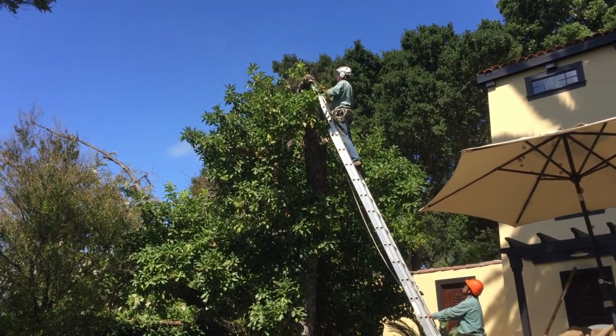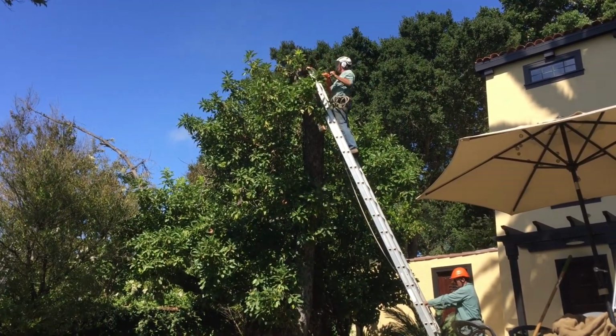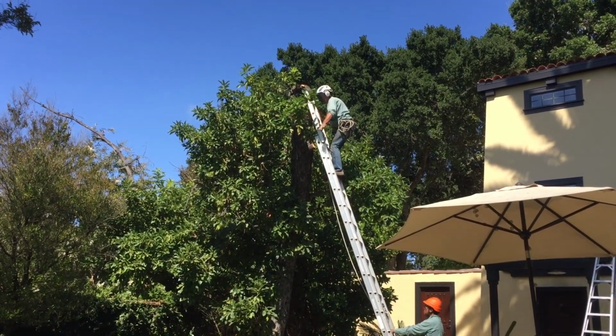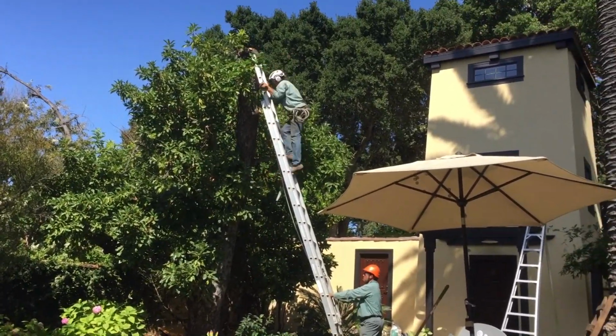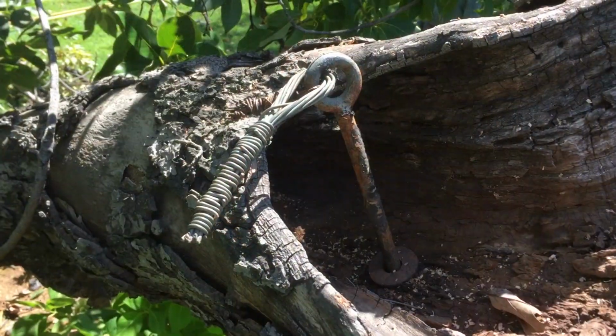All my weight was on the ladder, and it was leaning lightly on the top of this. And I was able to get to other parts of the tree. I sped it up a little bit there because it was kind of a long, slow process. The power of editing. You can take a job and turn it into something really fun to watch. I love to edit. So let's get back to the tree.